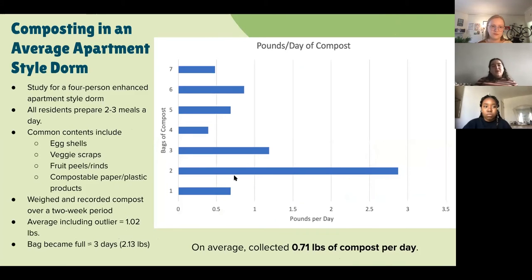Okay, so this is a case study that one of our CANU members did. She looked at how she was composting in an average apartment style dorm. It was a 4-person dorm style, and all residents made 2 or 3 meals a day. She found that common contents included eggshells, veggie scraps, fruit peels and rinds, and compostable paper products. She weighed and recorded this, and she found that the bag became full about every 3 days, and that on average she collected 0.71 pounds of compost a day.